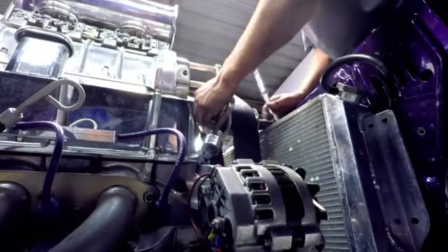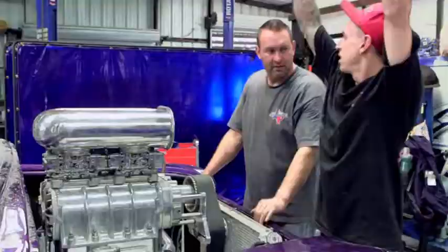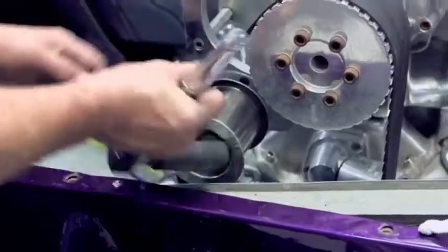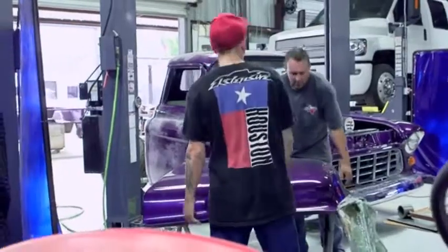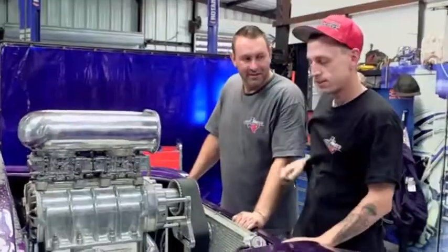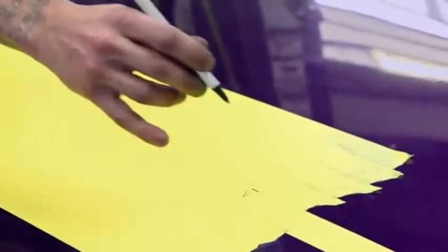Watch fingers. All right, done? Finally. Let's go cut a hole in the hood. Let's do it. Let's go. Perfect. This center here. Okay.